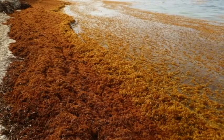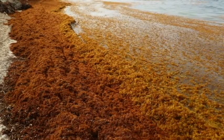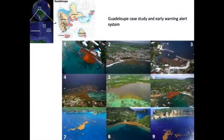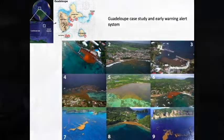And sargassum can be detected by satellite imagery, and we can use these images from the MODIS sensors on satellites Terra and Aqua for prediction of sargassum landings. There has been a lot of work done by the University of South Florida, and there are tools available online, free products that can be used for monitoring and tracking of sargassum in the Caribbean area.